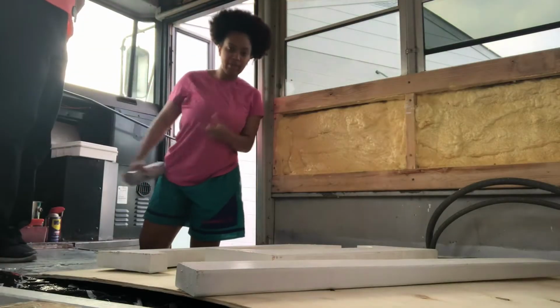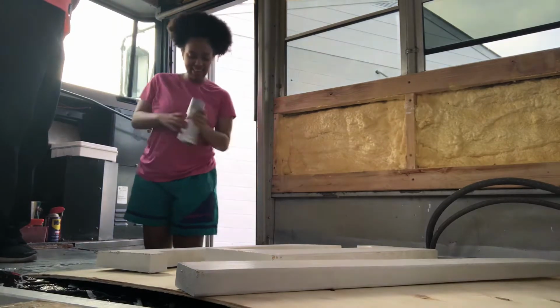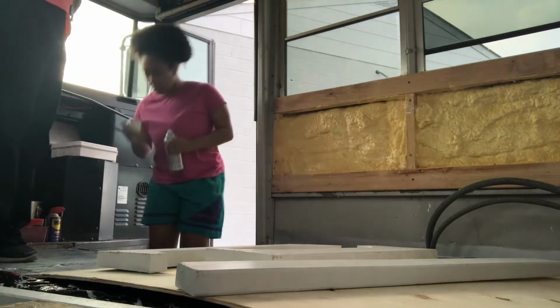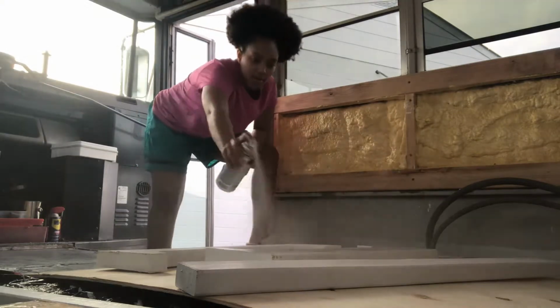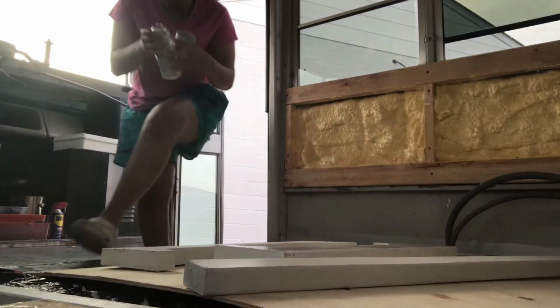Hey y'all, you know me with the outfit change. Going in with the white first. Hopefully this goes very fast. Taylor, you might want to step aside. This always happens. I lost the top.